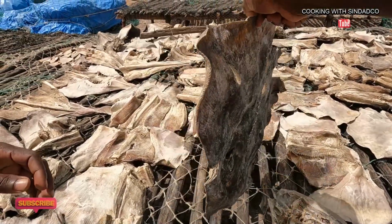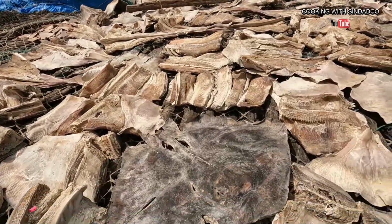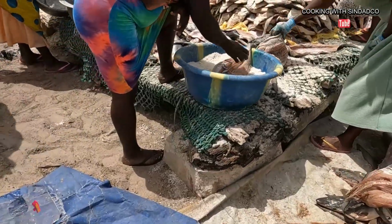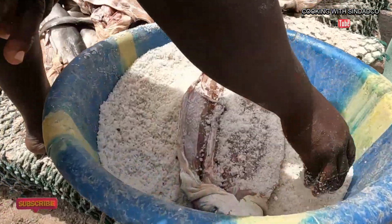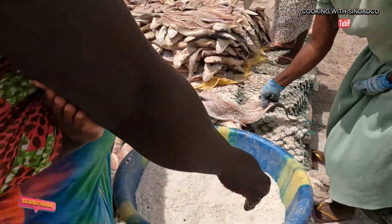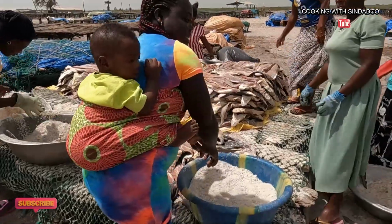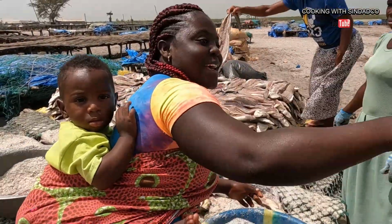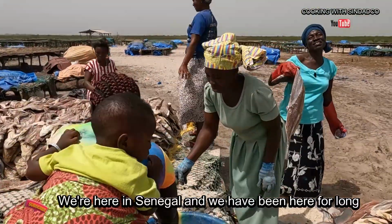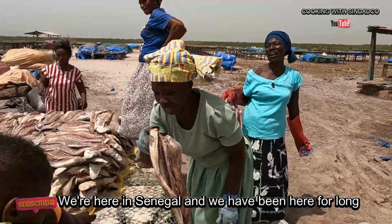So I'm here in Elenkin, Senegal. They have the salt over here. And wow, so salt is being displayed inside. Only KAKO, Senegal.